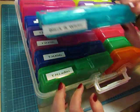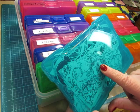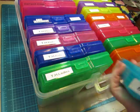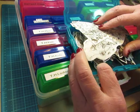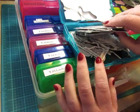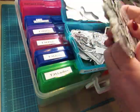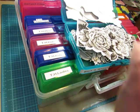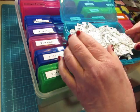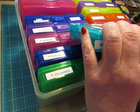Then this one says black and white. It has some black and white things that I cut out of a book, and also, I don't know if you've seen this. I think I only saw it once, or maybe a couple times, but I bought it when it was half price at Hobby Lobby, and it's Tim Holtz ephemera, but it's all black and white. So that's pretty cool. And you can color that with alcohol markers or alcohol ink because it's glossy. But you can color them if you want to. They're all in here.